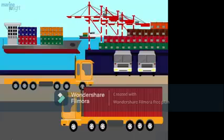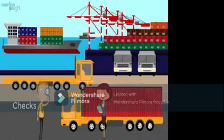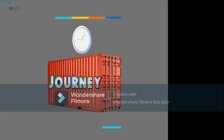Now, it may seem that transporting a container is a simple process, but in fact, it is a complex system full of checks and procedures. Let's see the journey of a container from its point of origin to its destination.